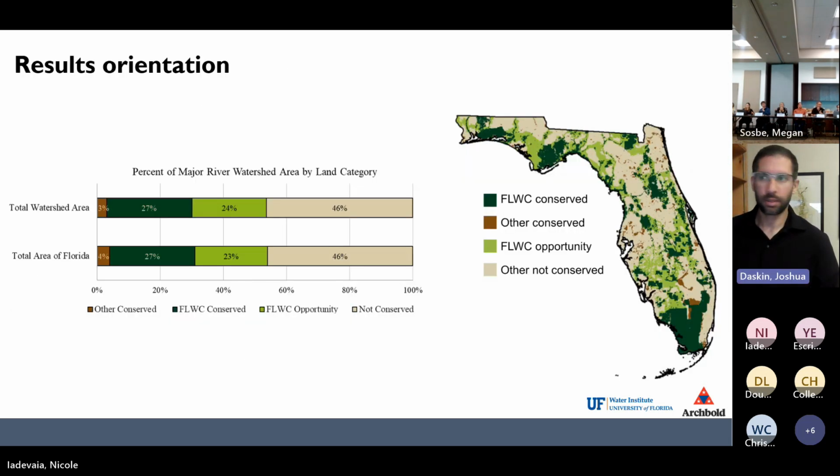Next slide, please. Go one more. There we are. So I'll just orient you to some of the maps and graphs I'm going to show. Throughout the report, Wendy's team used this color scheme on the right. So again, the dark green is the conserved areas, the light green is the opportunity areas in the corridor, and then the dark brown is other protected areas. So they're not within the Florida Wildlife Corridor, but they are conserved. And then the light tan is areas that are not conserved. So it could be urban areas, could be stuff that's just not in the corridor and not conserved.